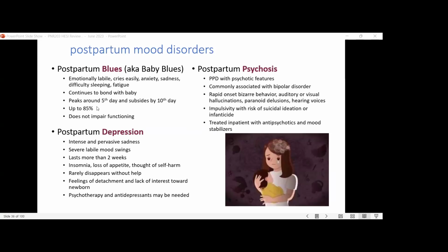Okay, postpartum blues. This is the mood we talked about, the baby blues. Now, this one, she just feels very overwhelmed. They have difficulty sleeping, some fatigue, and their emotions are up and down. But they continue to bond with the baby. They continue to take care of their baby. Usually it peaks around the 5th day and goes away by the 10th day. And it usually doesn't impair function.